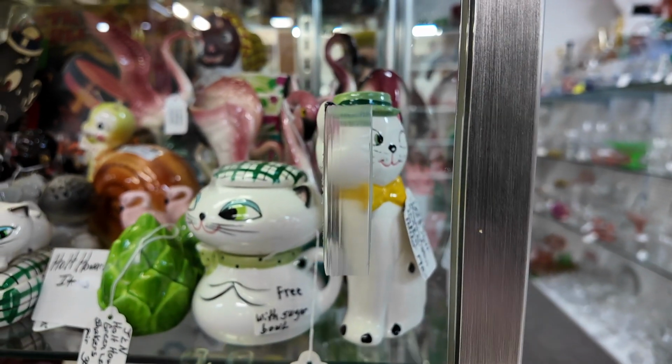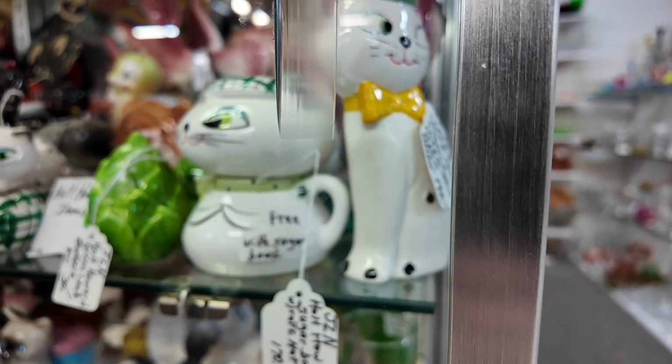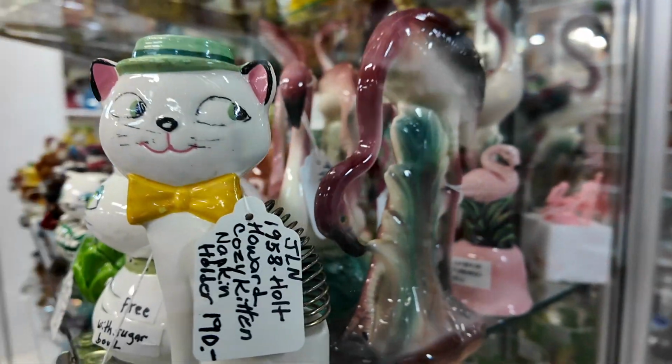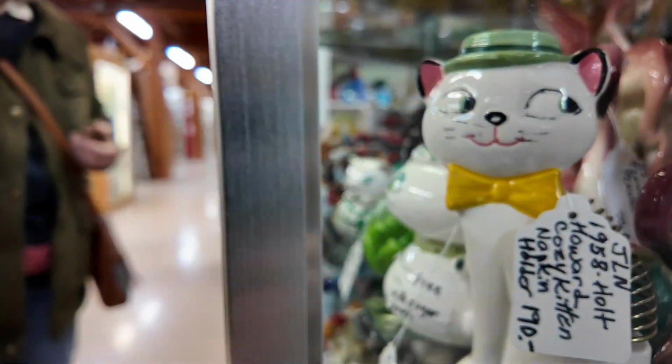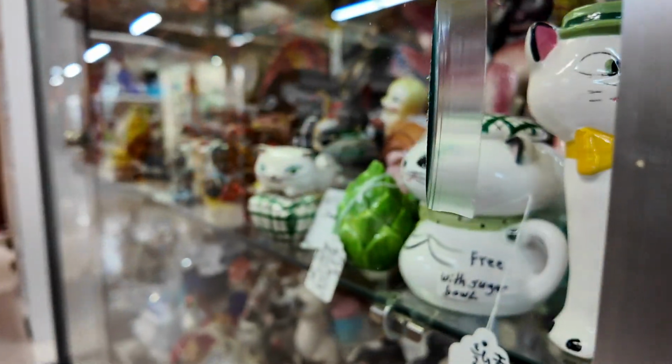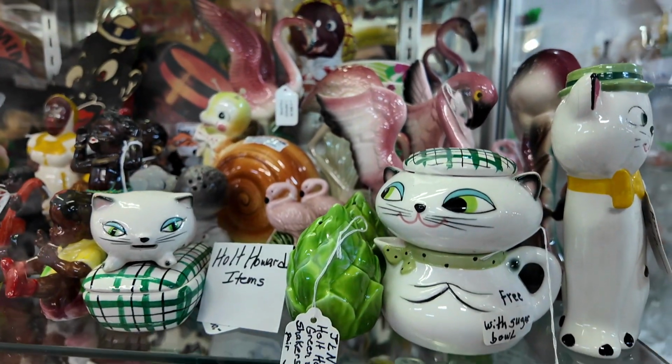You have the large cat for $190 right there in the corner. That one is a napkin holder. It says napkin, but really you can use these for letters too. It has that spring on the back. Sometimes we find them as black cats that are laying down. You also have the little creamer and the sugar bowl.